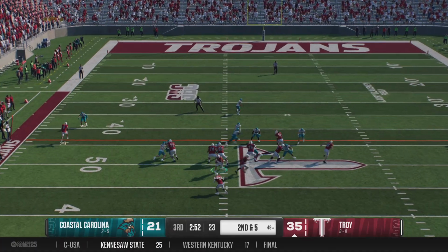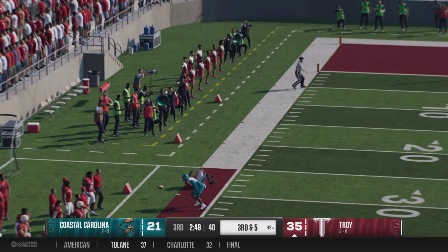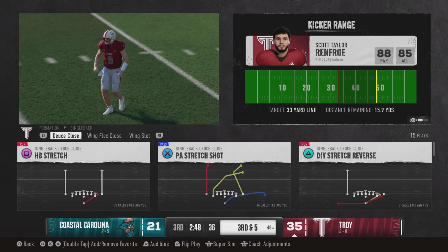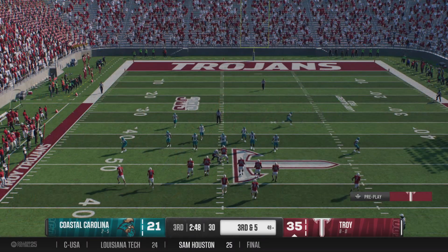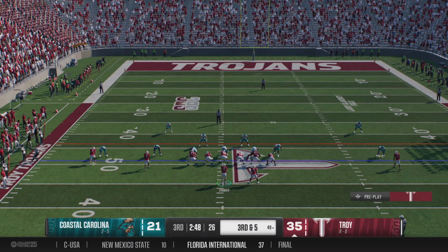On 2nd down, he'll let it fly. Throws to the tight end. Can't quite make the connection there. Might have led him a little too much. Nice job by the defense there, taking all throws away from the quarterback. He had nowhere to put that football in the field of play, so that ball obviously had to go out of bounds. We'll see if they go back to the air after the incompletion.